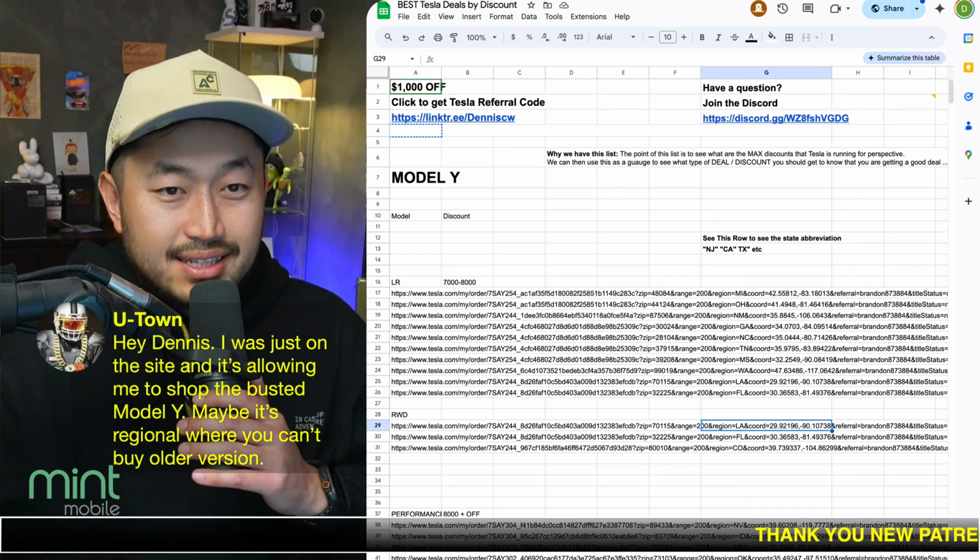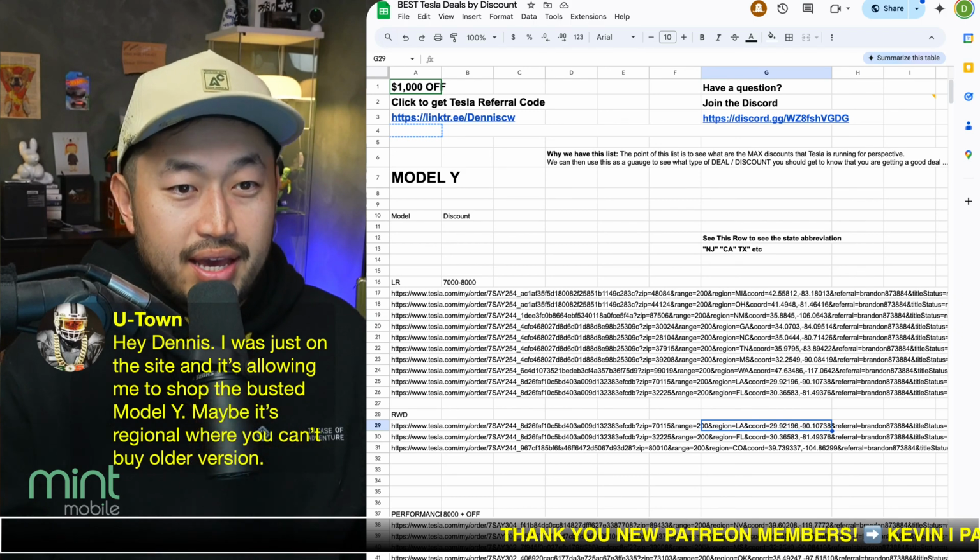Utown, I was just on the site and it's allowing me to shop the legacy Model Y. Maybe it's regional, where you can buy the older version.